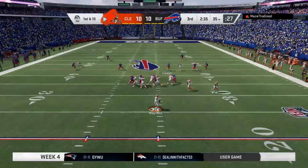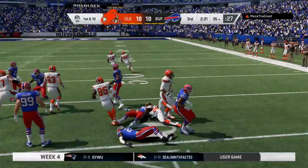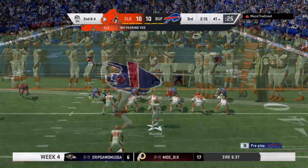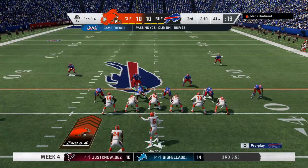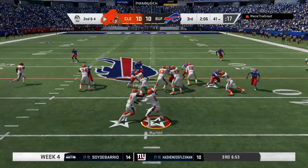Following the interception, Mayfield. And he gets it to his running back, Nick Chubb. And we see another pitch and catch there to the running back. This position just continues to evolve. They become just as critical to the passing attack as a lot of receivers, tight ends, because their ability to make people miss in the open field can really generate big plays for an offense.